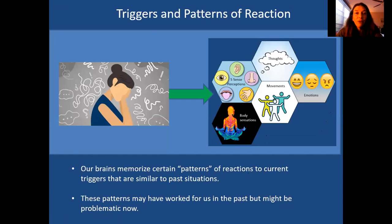So here's the deal, right? So we have triggers in our life, right? Things that kind of trigger us to have a certain response, right? And some things trigger reactions that don't really mean much to us and it kind of just happens automatically and doesn't really bother us. But other triggers obviously are pretty painful and the response that we have is really getting in the way in our life, all right?